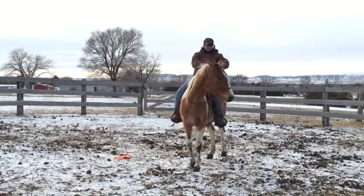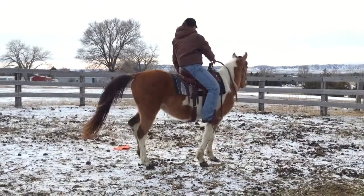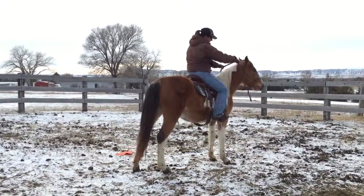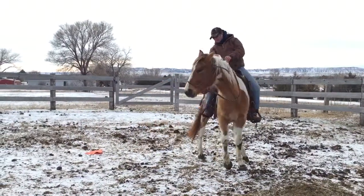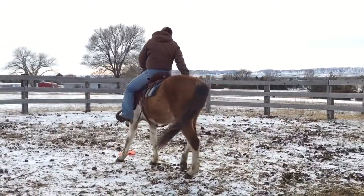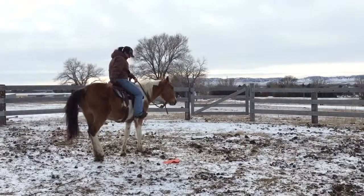So I'll just do exactly what I started with the very first time. Asking those hindquarters over. The biggest thing, see, look at that, it goes right back to the flag, he remembers.